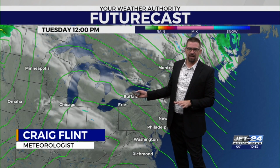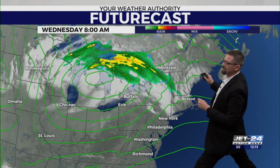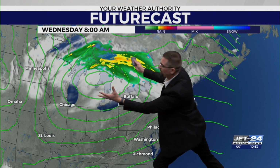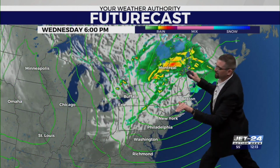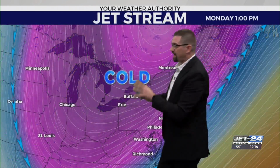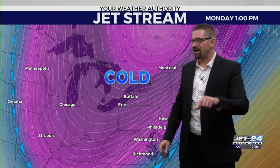Here it is on Futurecast for you. And one thing I want to draw your attention to is notice how close these isobars are. When they're close together like that, that is a signature for wind. Area of low pressure approaching the northern Great Lakes on Wednesday. That's going to send a cold front through here with rain showers developing into the afternoon. It barrels away to the east. So Thursday it will clear out. And then we have some unsettled weather as another what we call shortwave disturbance arrives on Friday.